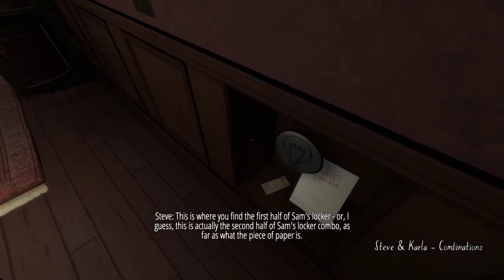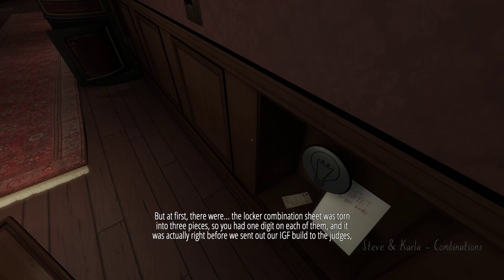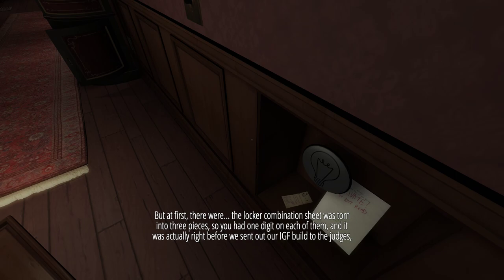This is where you find the first half of Sam's locker, or I guess it's actually the second half of Sam's locker combo, as far as what the piece of paper is. But at first, the locker combination sheet was torn into three pieces. So you had one digit on each of them, and it was actually right before we sent out our IGF build to the judges.